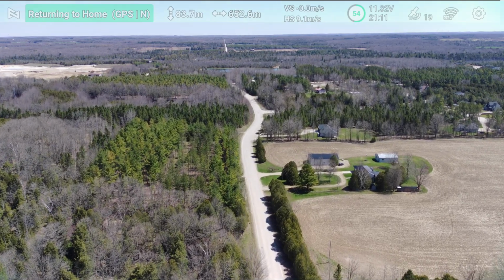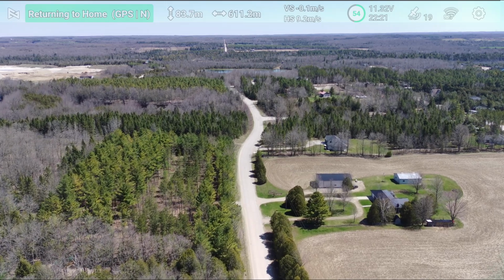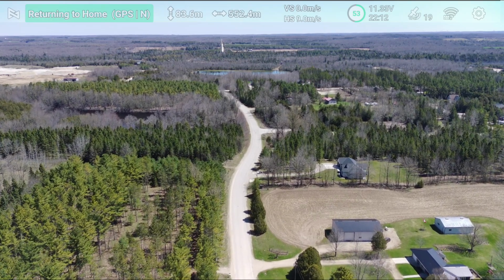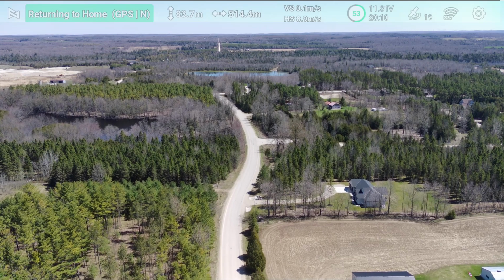It'd be okay if you just want to go out and back and check on your property, but it's dangerous with the way the distances go. So it's not great, maybe for someone starting out who wants to get into it, or if you want to give someone a gift and they get reasonable footage from it.